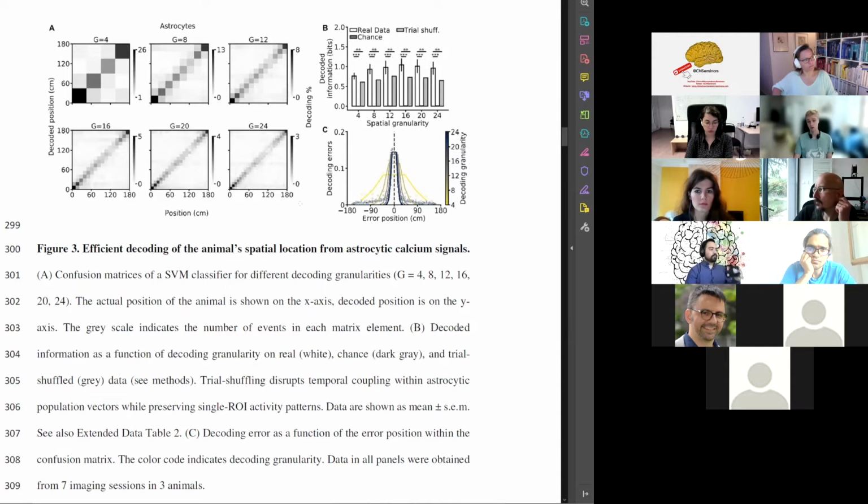So they did several different granularities of ROI, so big ROIs or smaller ROIs, and it worked all the time. So here on the right part, for different granularities, you can see the increasing number of ROIs. For the different granularities, the prediction is on the y-axis, and the actual position of the mouse in the virtual space is on the x-axis. And you can see that there is a pretty good prediction of where the mouse is supposed to be at one specific point.